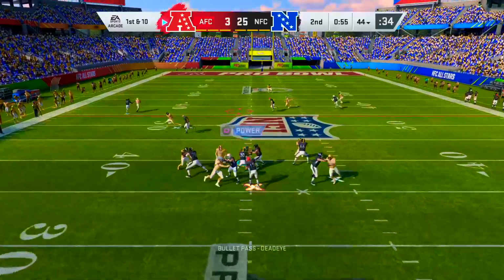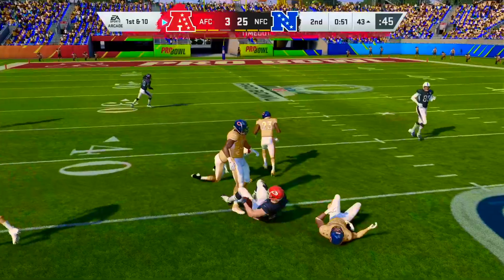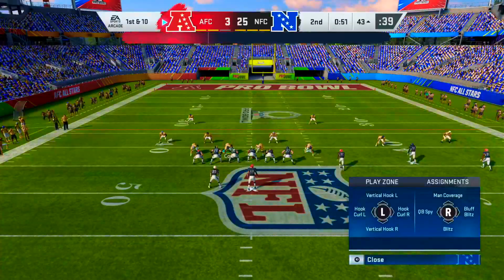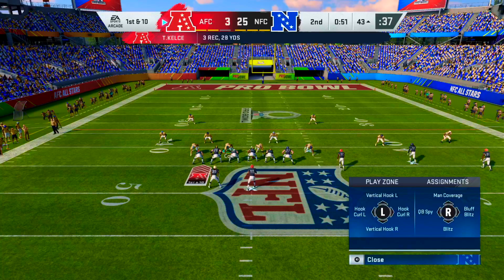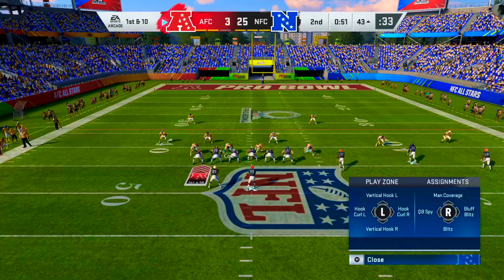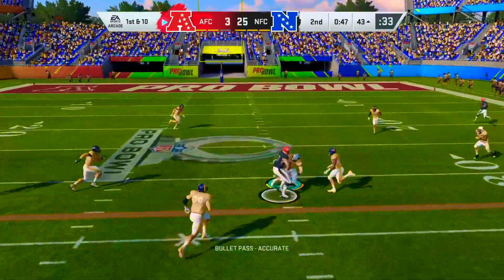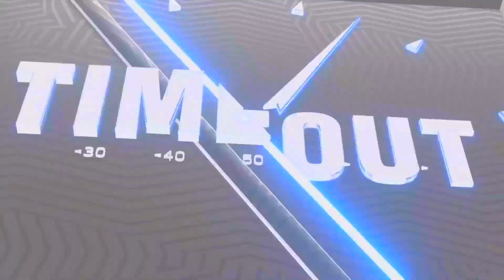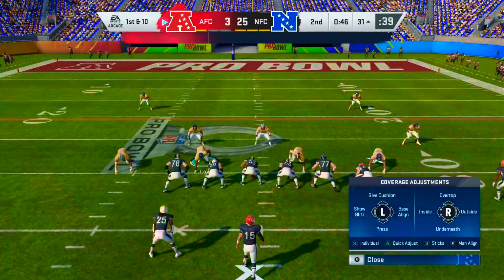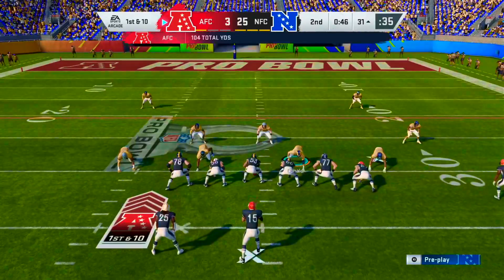Mahomes now to throw. Oh, he's got a man wide open, complete. Now the AFC going to use the first of their timeouts as they get to stoppage with a little over 50 seconds to go in the first half. Mahomes now on 1st down. The tight end Kelsey has it over the middle. Now the AFC going to take a timeout. It's their second as the clock stops here with 46 seconds remaining in the first half.